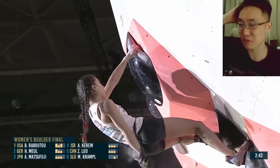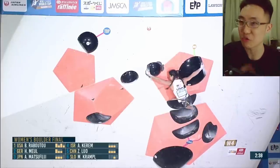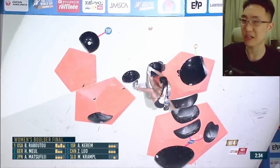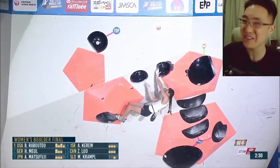The only athlete to reach the zone right now. She's here chalking out. She needs to take her time. She knows nobody has reached the zone yet. And now she's reaching across for the top. She's eyeing the top. This is almost like a down climb kind of thing. Oh my goodness, how is she holding the tension? She's amazing. She's so strong.